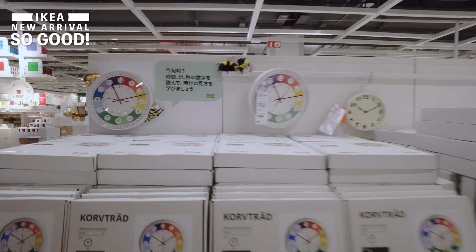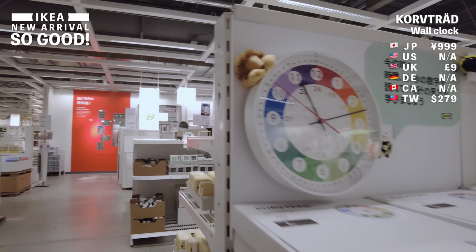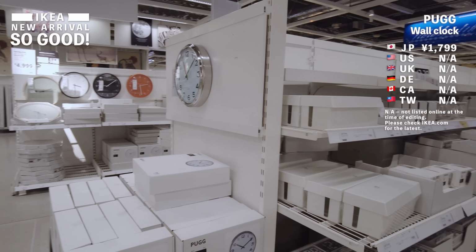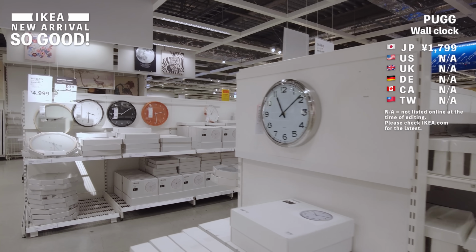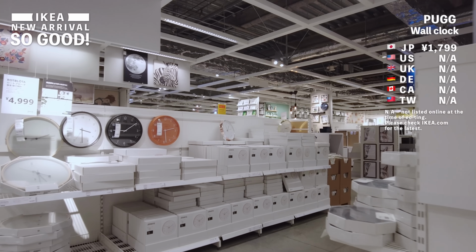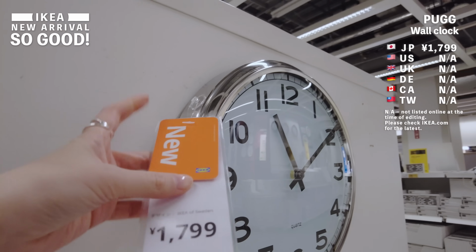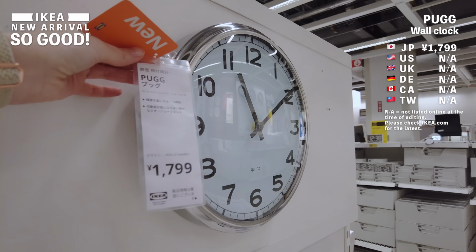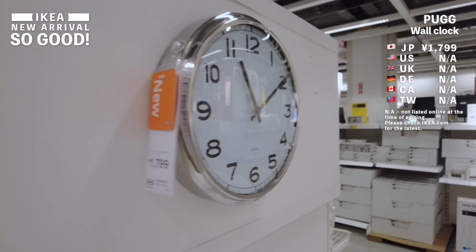The one next to it has been around for a while. IKEA actually carries learning clocks like this too. This may be a new color of an existing model. It has a steel frame with a cool, sturdy look. The numbers are bold and dark, so they're easy to read. There's been a white version for a while, which reminds me of a station clock. This is the turquoise version.